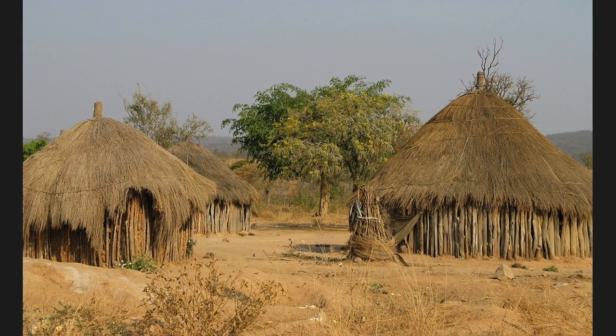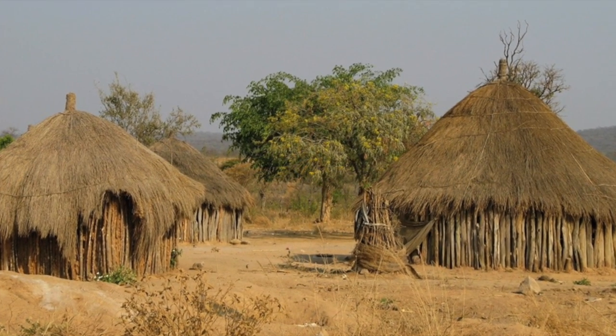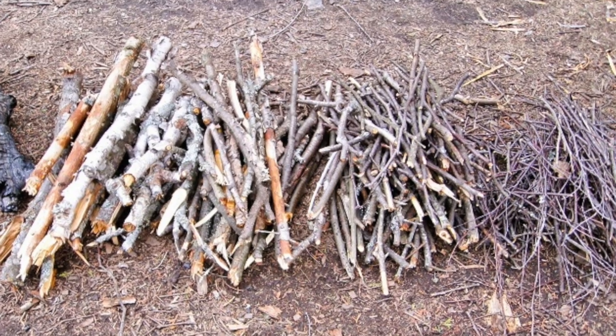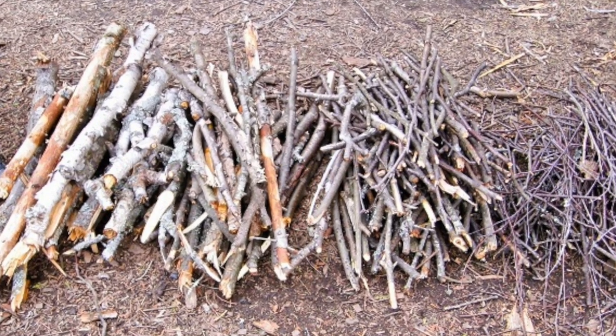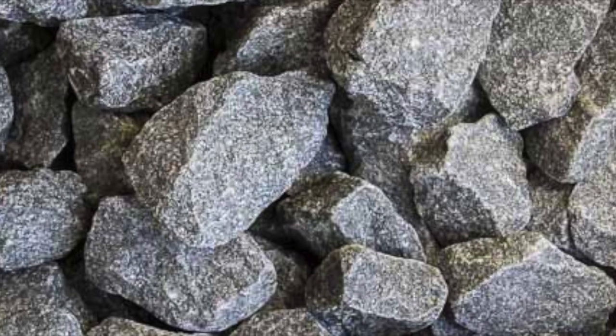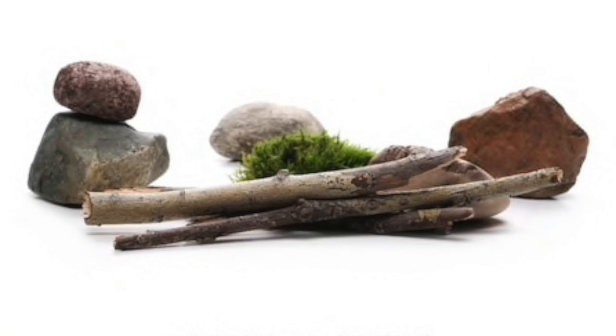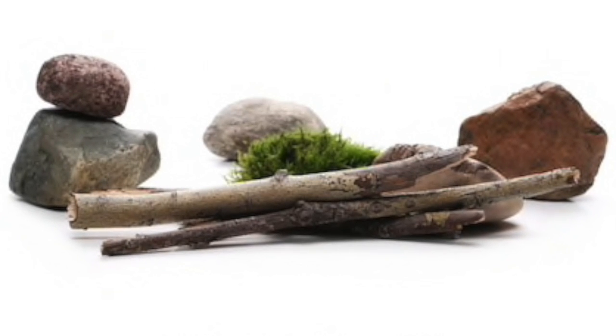The first thing you'll want to do when you get there is build a shelter. You'll want to build your shelter near the river. In order to build it, you'll need to gather twigs. You can find these twigs laying around by the trees. You'll also want to gather rocks. Once you've gathered the twigs and rocks, you'll want to start building the framework of your shelter.